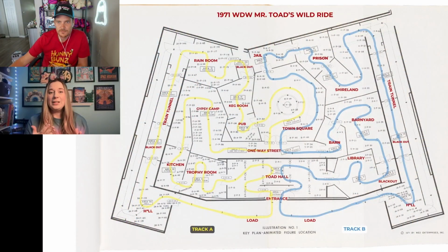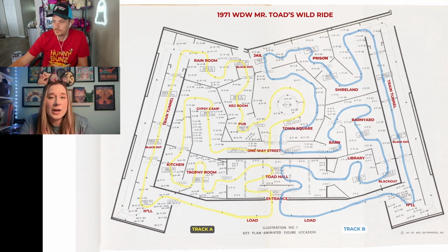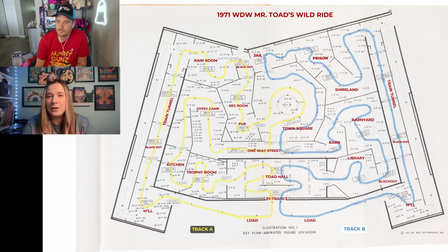Okay. We have completed all of Track A. And so now we're going to go over to Track B. So this is the layout from the 1971 diagram of Mr. Toad's Wild Ride in Walt Disney World. And you can see that we're going to head to Track B, which is the blue one there on the right side. And we are going to start back at the beginning. So we're going to load on into our Toad cars and head on into Toad Hall first.